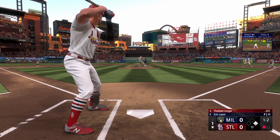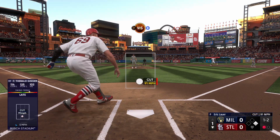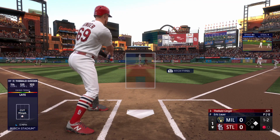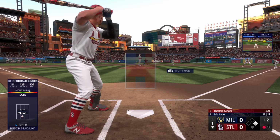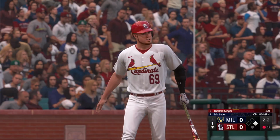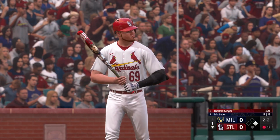Pitch number 5 of the at-bat, and a little late on the cutter there that was above the knees. Fouled that one off as well. Still 1-2. Pitch number 6 on the way here. Oop! Curveball low and inside. Got it back to even, 2-2.